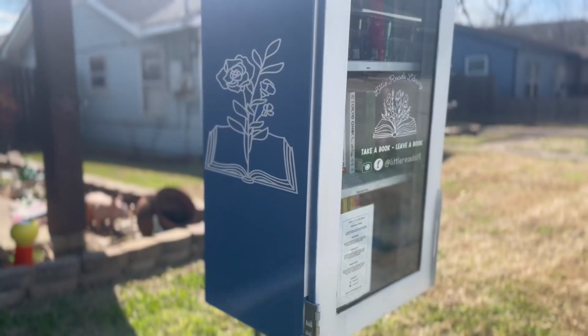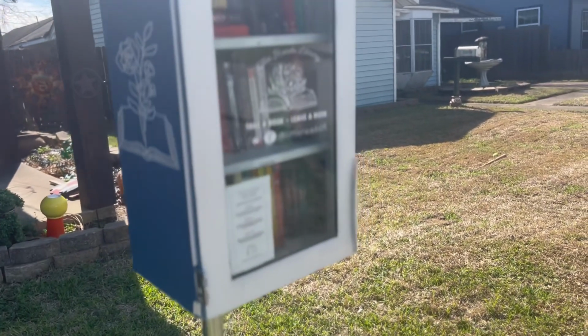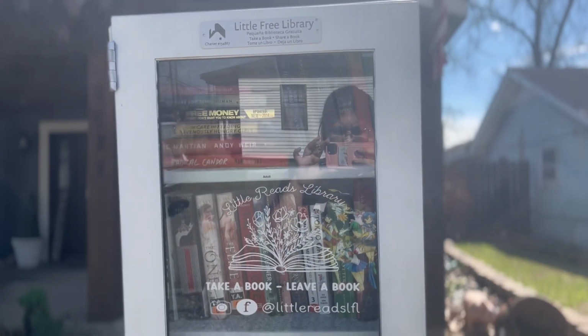I guess another note is, even when you have the materials, it will probably take either a month or a few months till you are able to actually install the Little Free Library. It happens, but like I said, just keep that in mind. So as of this month, I think it's February, it's been like 3 or 4 months since I had the Little Free Library, and it's been amazing.